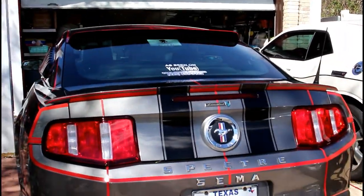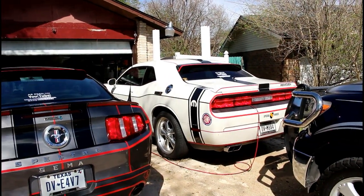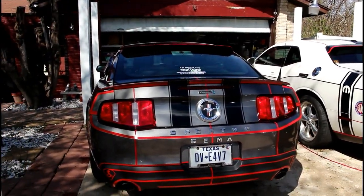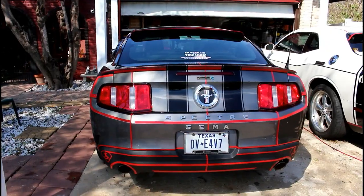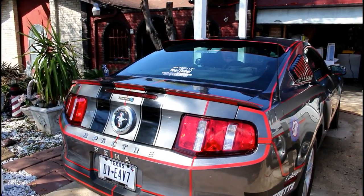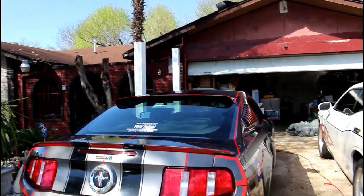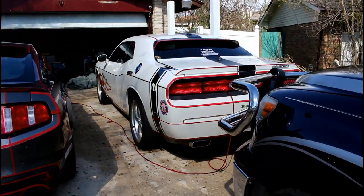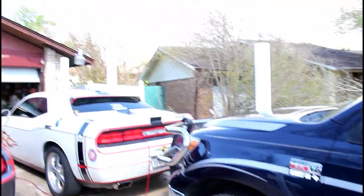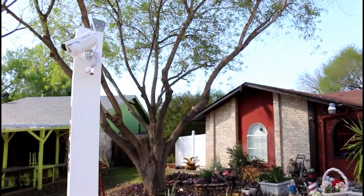And well, luckily there was no damage to the cars at all, which is a miracle because there was a lot of debris that was flying around last night, and everything was centered and ended up demolishing and hitting the house, and the cars were not touched at all. So, another look.